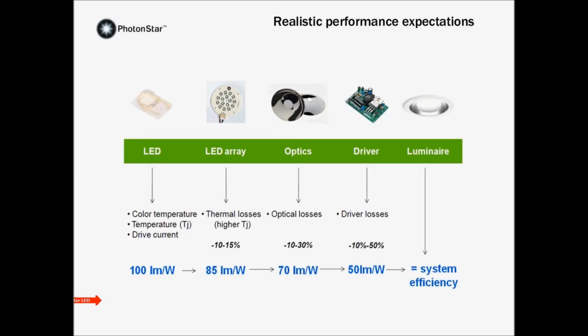Okay, so I think it's pretty key. If you see numbers that look too high and nobody looks like they've thought about these things, you'll see a lot of things just don't add up, and that's something to look for.